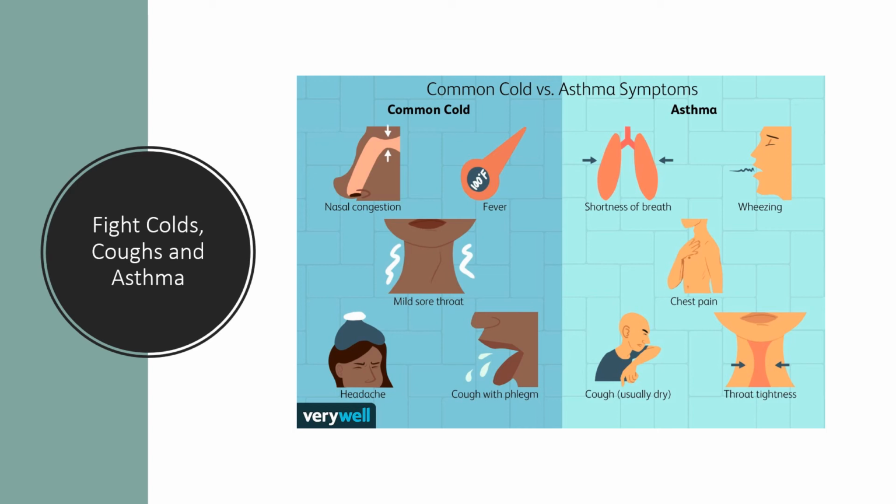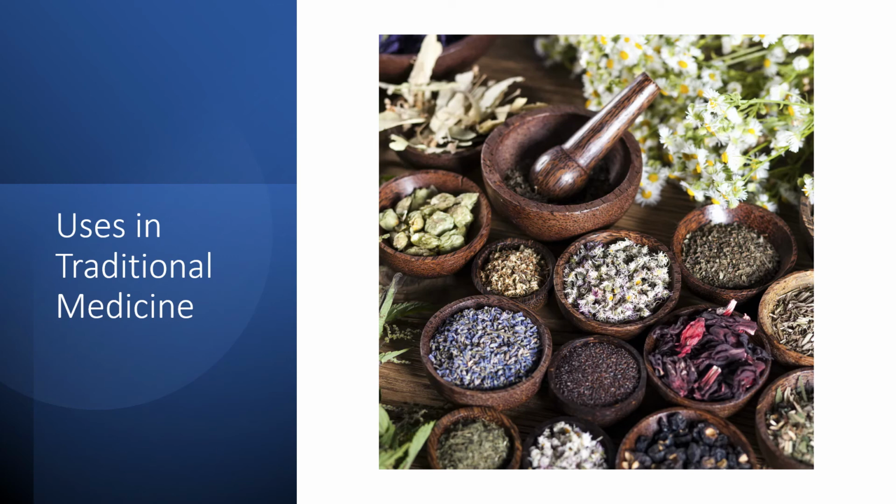Supplementing with mistletoe might be able to help fight off common colds, sore throats, fevers, coughs, and respiratory issues like asthma, although this hasn't been proven in many studies. To defend against respiratory issues and colds, it could be consumed as a tea, a tincture, or inhaled. The name mistletoe is believed to have been derived from the Celtic word for all heal.